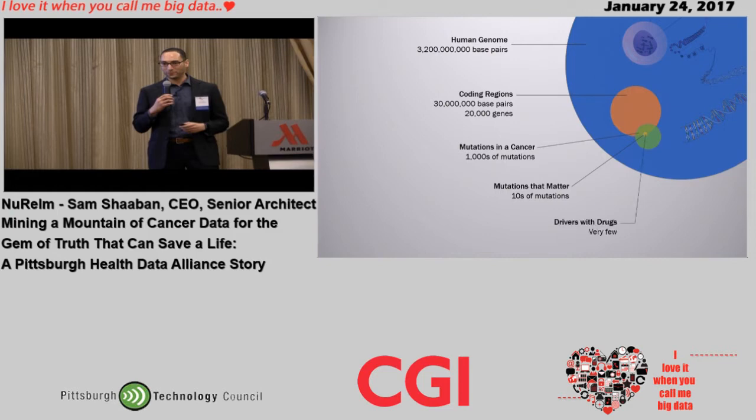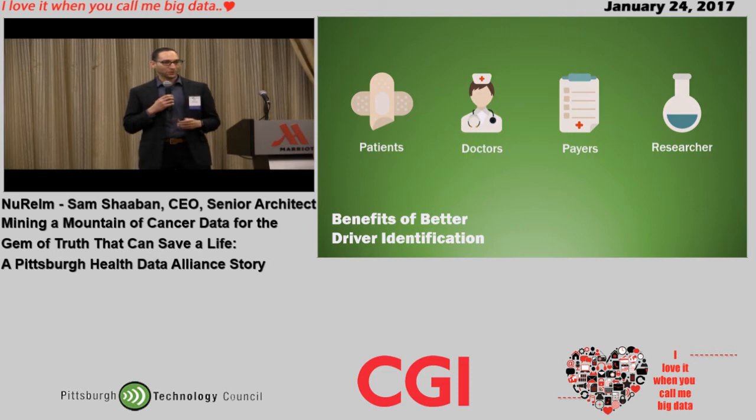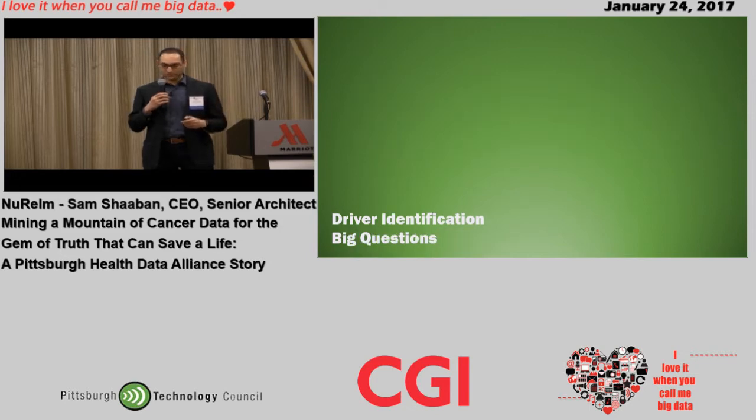Once you know that, once you can get past that, which ones matter, then you can say, okay, which ones of those mutations actually have some sort of action that can be taken, a drug, a therapy, something. But until you know which ones of those things matter, you don't have a way to figure that out. So obviously, patients and doctors are going to be pretty happy, but I think researchers are also going to be pretty happy to be able to really focus on which things drive a particular cancer, and really try to build drugs for.